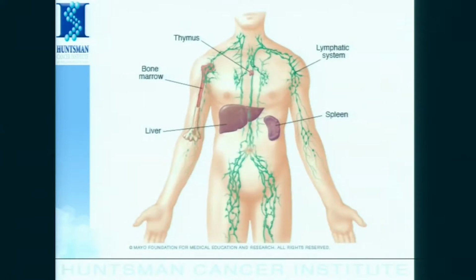This picture in the green shows our lymph system. So even though at surgery we're just sampling one or two of these lymph nodes near where a melanoma is arising, this complex system is throughout our whole body. So the green lines show how the lymph system is connected, and if you look closely, you see little dots, and those are the lymph nodes.